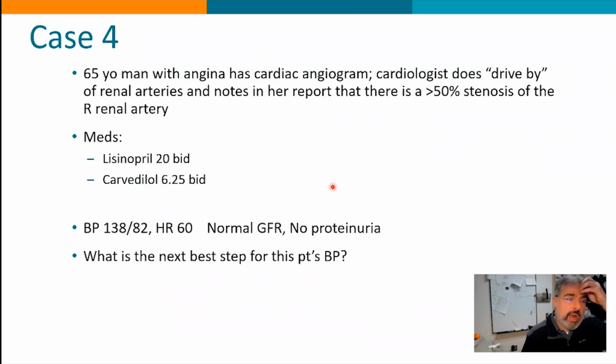Case 4, we're almost there. A 65-year-old male with angina has a cardiac angiogram, and the cardiologist does this drive-by shooting of contrast on the renal arteries, and he notes that there was a 50% stenosis of the right renal artery. He's on lisinopril and carvedilol. The systolic blood pressure is high for somebody that age, and his cardiovascular risk is maybe a little high. His heart rate is already in the 60s. He has no proteinuria. He has normal GFR.